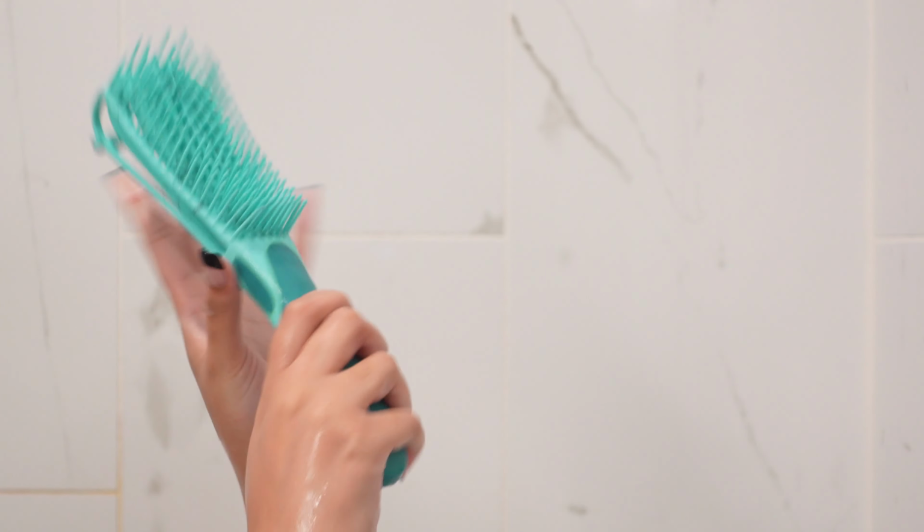Once I've let the conditioner sit in, then I will take my brush and I will start detangling. Same thing with applying the conditioner, I like to go at the bottom of my ends, start brushing there and move my way up. That reduces the amount of breakage that you may be getting while you're brushing your hair. I also am using this brush that you can also find on Amazon storefront. A lot of stores, even Walmart probably sells this now, but this is a detangling brush specifically for curly, natural hair, and it works very well.